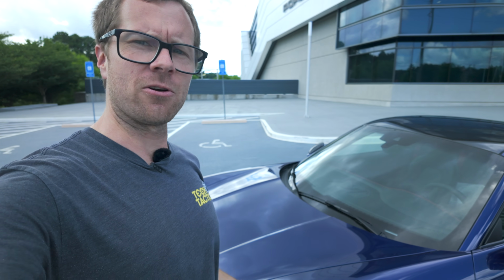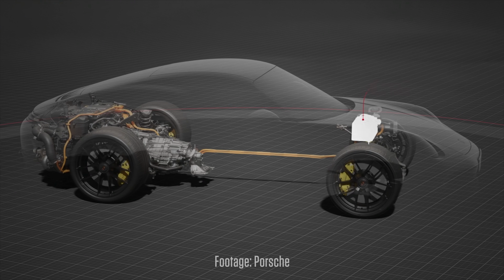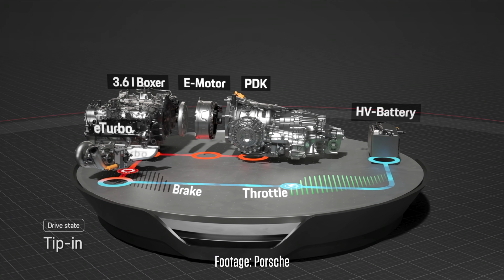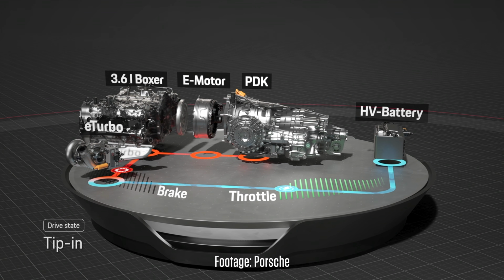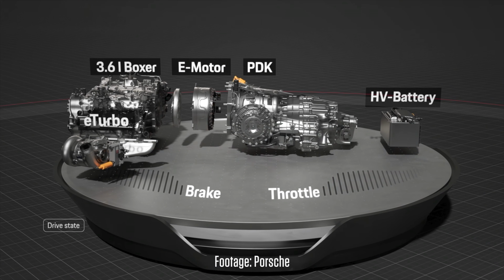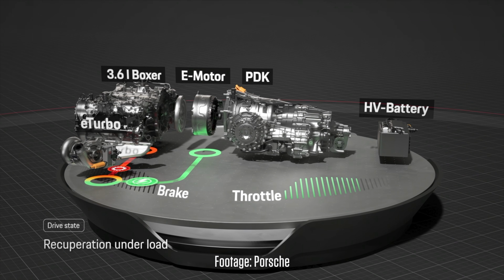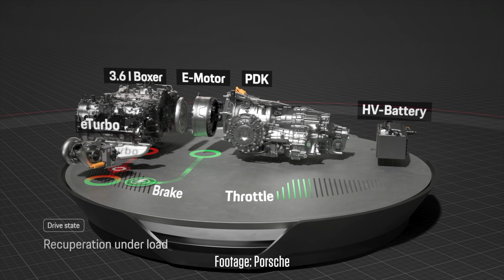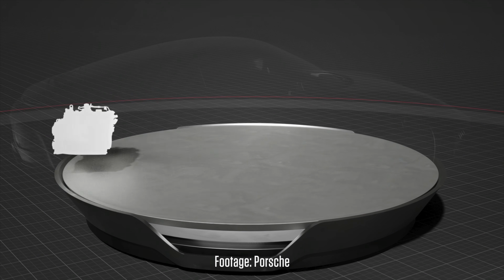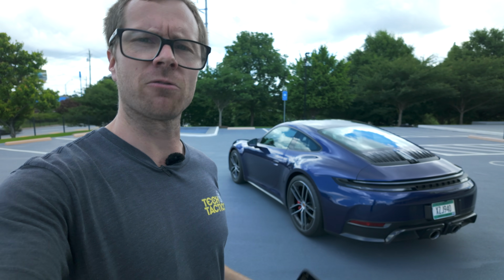The T-Hybrid's battery is located actually right around here where the old regular 12-volt battery used to be. And it is a fast discharge battery that holds about 1.9 kilowatt hours of power. It can be charged under braking or through the turbocharger, which can send energy back to the battery or straight to the electric motor. The turbocharger also, in addition to charging the battery or sending power to the motor, can also help the turbo itself spool up more quickly, eliminating or vastly reducing turbo lag. In total, the T-Hybrid system adds about 54 horsepower and 110 pound-feet of torque.